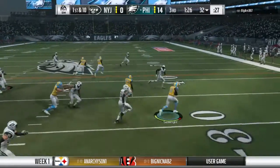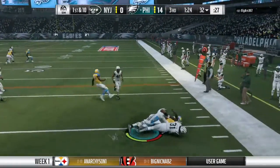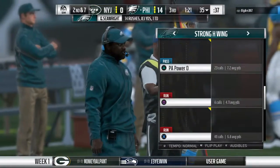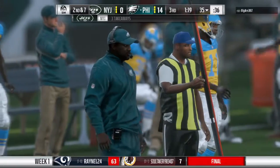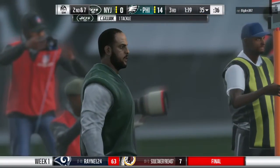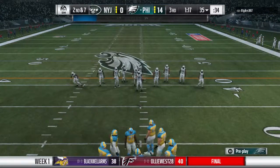Now a handoff looking right. And he'll get this only up to about the 35. A gain of 3, 2nd down. 3rd quarter and you've got the lead. You're not ready to go into that 4-minute offense to close the game out, but a running game can really benefit your team right now.